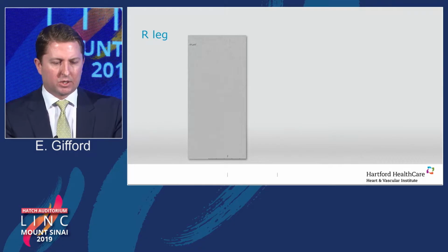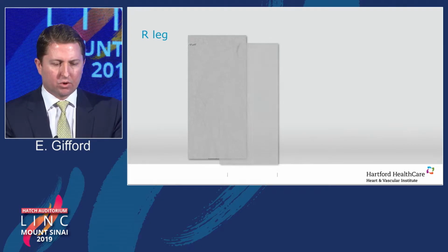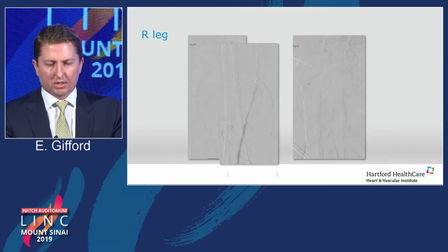The right leg, much more focal stenosis, but again, given access complications, you kind of want to treat while you're there, I think. So she had this focal stenosis. We treated that with atherectomy, and you can see some tandem stenoses distally of less severity. And again, after atherectomy and angioplasty, you can see nice resolution of the stenosis there.